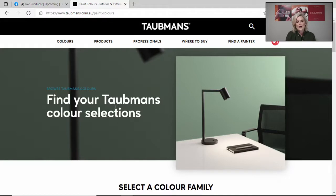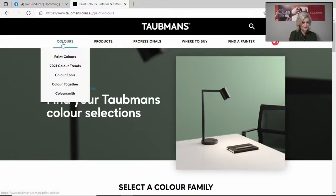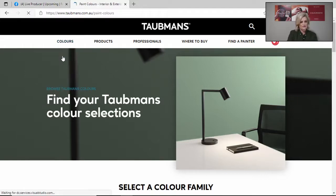Take yourself to the Taubmans website. It's recently been updated and it is brilliant for searching for greys. And the reason being, I'll show you. So I'm now onto the Taubmans website. And if this wants to work, we might have some action. Here we go. And then if you hop down to where it says paint colours.